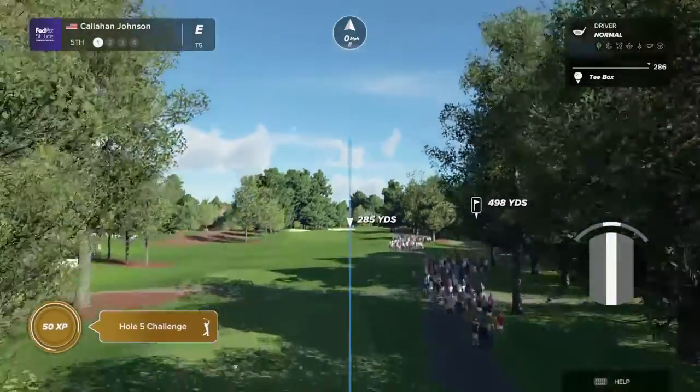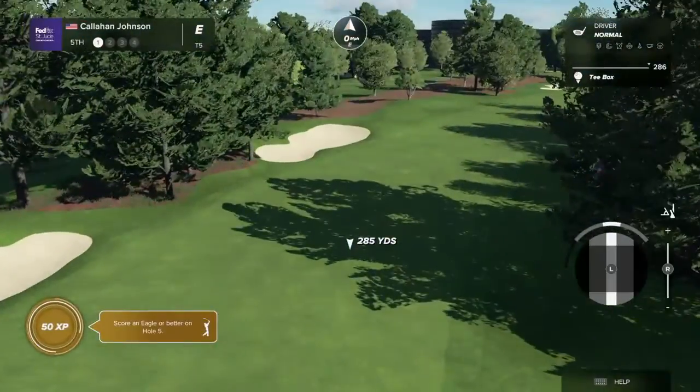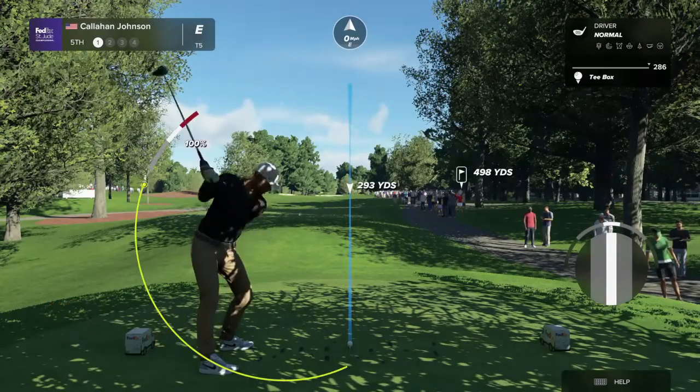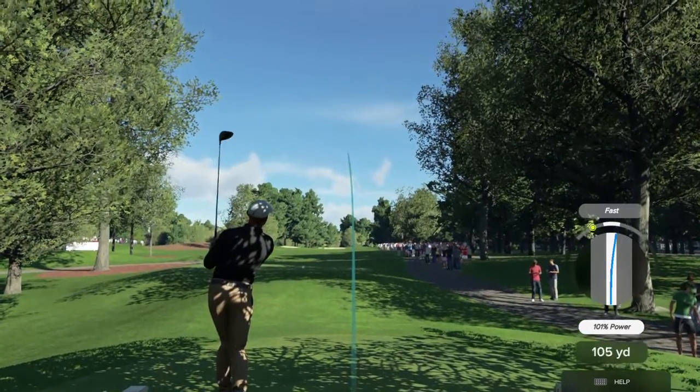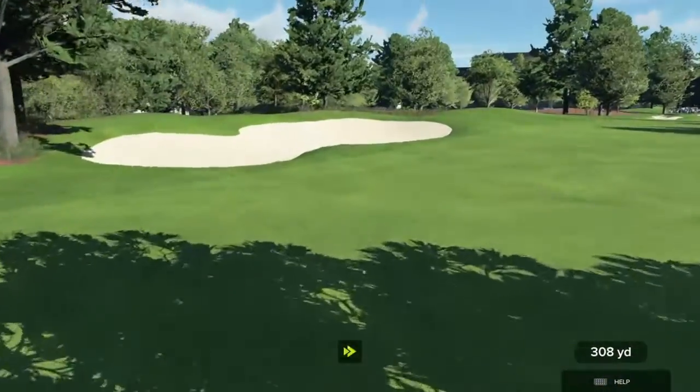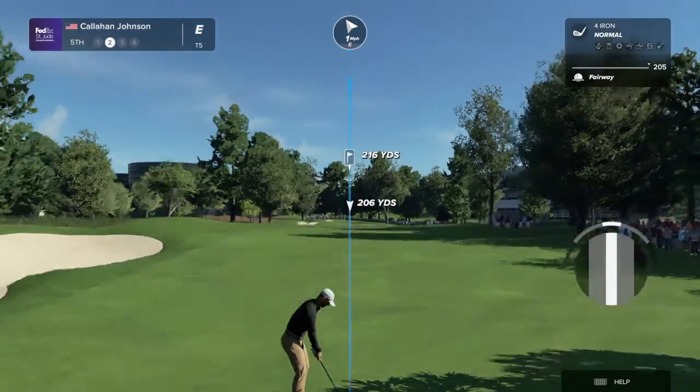The fifth at TPC Southwind is a long par four measuring 485 yards. It requires a good strong drive to avoid the bunker on the left and then an accurate approach into this green. Quality shot, that one.